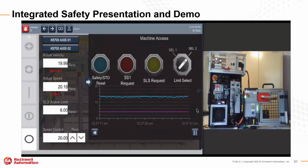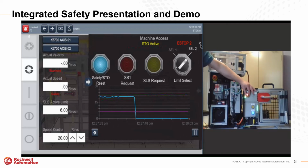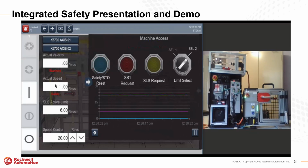So the first thing I'll do is I'll press the E-stop, and this is labeled E-stop 2, and on the display we can see E-stop 2 has come up. Also you can see a little number at the side. What I've done is I've just programmed into my Logix a counter. So every time this E-stop is pressed or reset, it will count how many times it's been activated. Same with E-stop 1. So now I will reset the drive and start.